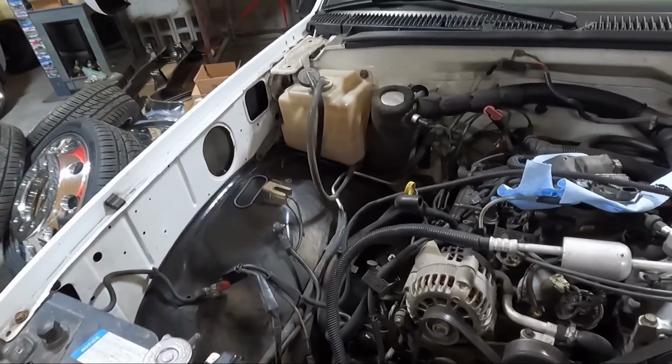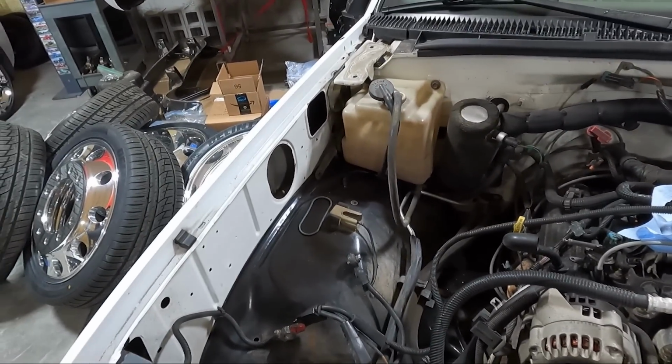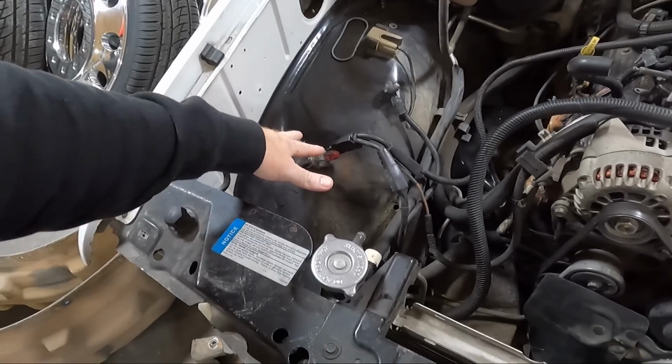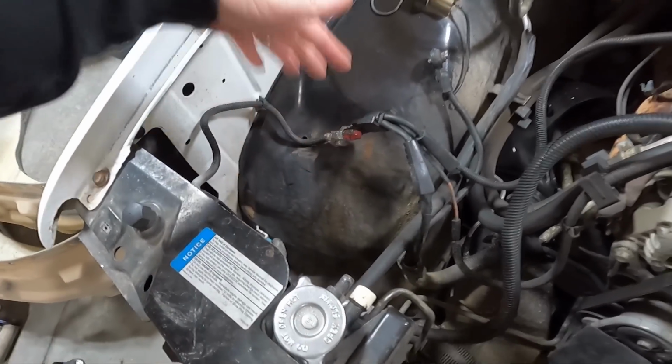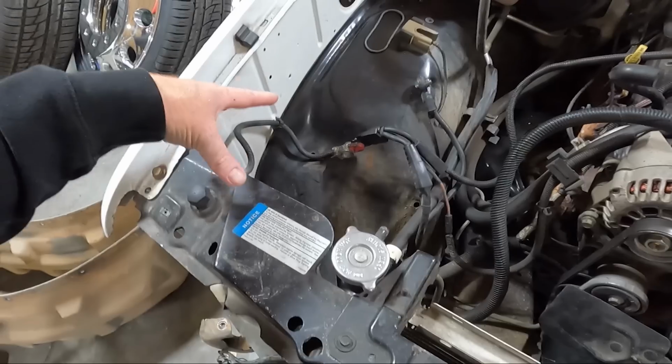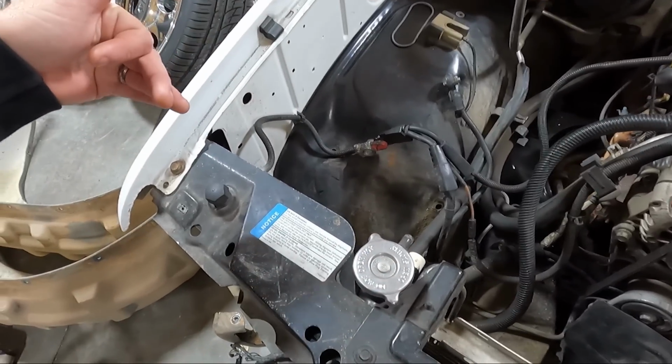I went ahead and started putting a few things back into place. I took the battery tray out. I painted it with some POR 15. I'm going to clean this up off camera, and I think this is where we're going to start. We'll get the battery tray back in. We need to get a battery in this thing.